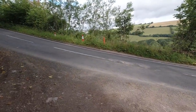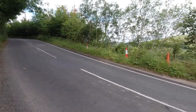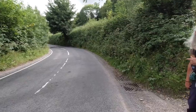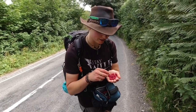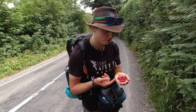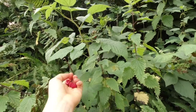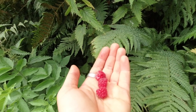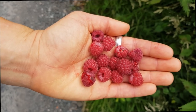Okay, this is not my camera that's wonky, this is genuinely just an incline. Which way are we going on the incline? I'm happy to go this way. Wow. We have raspberries picked on the road. Oh man, that is a good raspberry. I very much approve. Look, raspberries. They're really ripe. Perfect. Careful. You know, you can just go around.